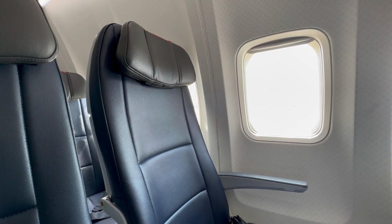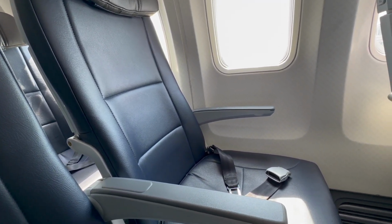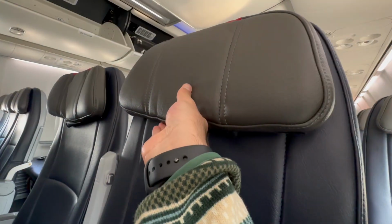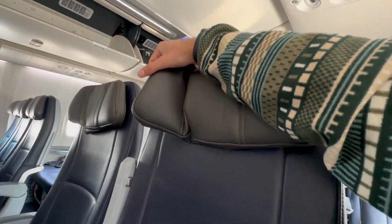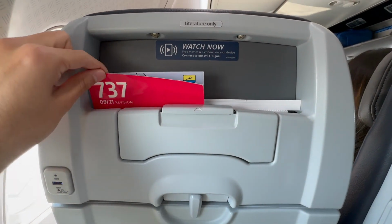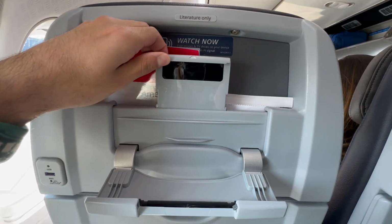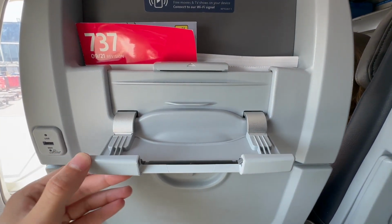Most of American's narrowbody fleet features the new Kodiak seats, which, despite being thinner than the older seats, are still not bad in terms of comfort. They also come with adjustable headrests, which are pretty solid and get the job done. The top of the seat back contains the literature pocket with a safety card and air sickness bag. Next is the personal device holder, which is ideally where you can place your device to stream entertainment from.